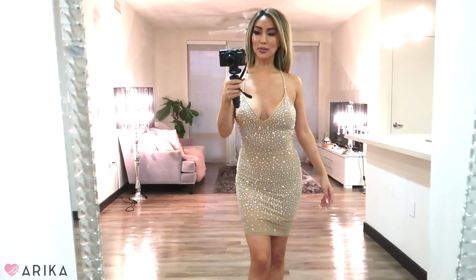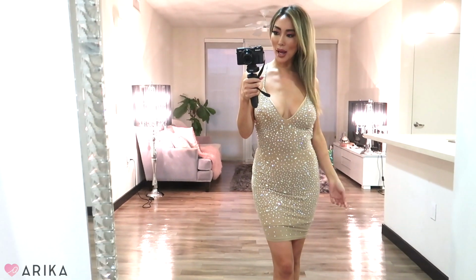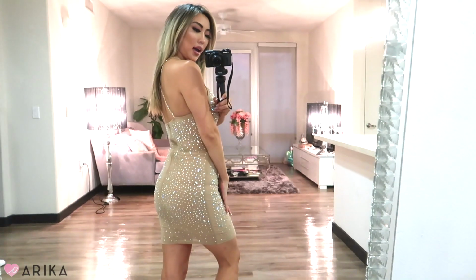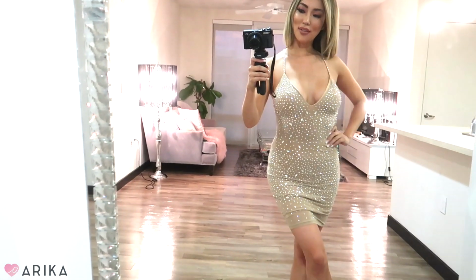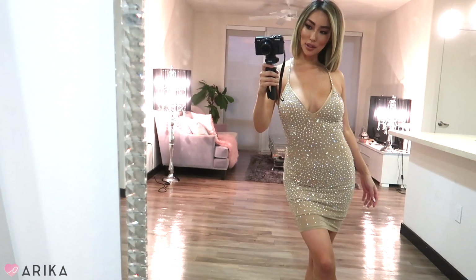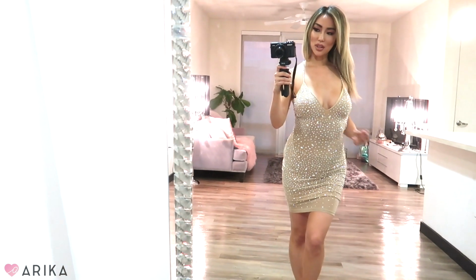My friend literally texted me today being like, oh my gosh, should we go to Vegas for New Year's? So I'm like, you know what? Maybe I will, and I will definitely bring this dress to Vegas. And the back is like this. It is so cute, very sexy, showgirl vibes. I'm obsessed. I love it. Also very J-Lo. I wish she was still performing in Vegas because I would definitely wear this to the J-Lo concert.